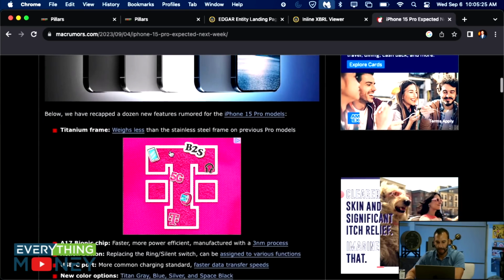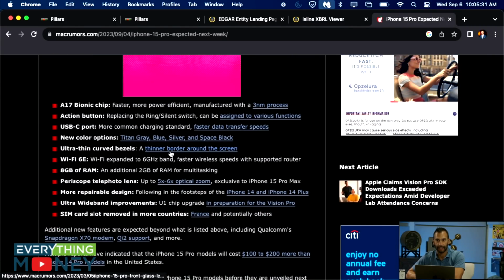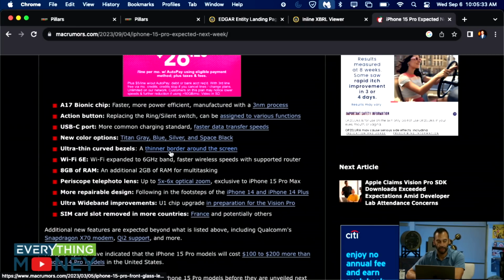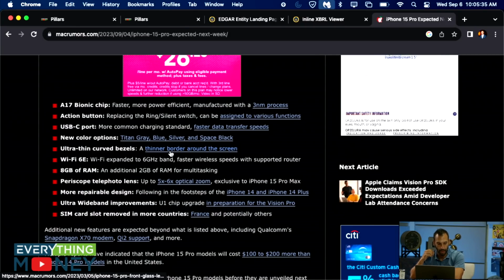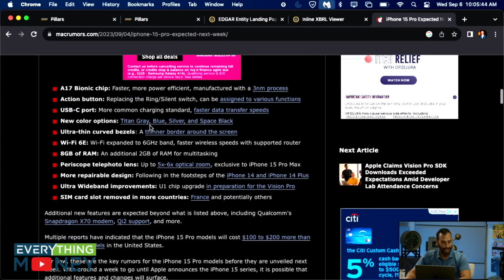Yeah. The new things that are supposed to be coming out. Let's go to macrumors.com. So the biggest thing is going to be the USB-C. There was some big lawsuit that happened in the UK, and it's basically saying you guys need to go to a USB-C. So I'm very happy about that because I have to carry like a bunch of different chargers. So now this consolidates it even more. They're going to Wi-Fi 6E, which is pretty sweet because the phone's going to be faster when it's connected to Wi-Fi. That's about it. It's really not a lot of changes. Those are the 2 big ones that are coming out with that.